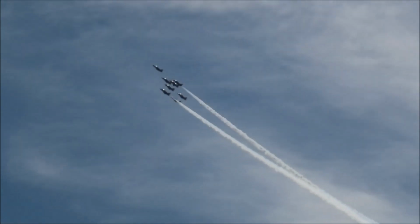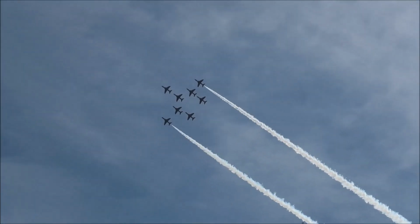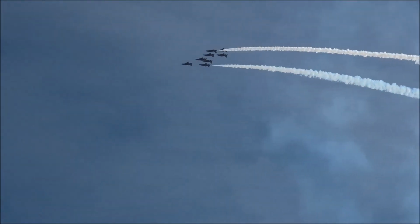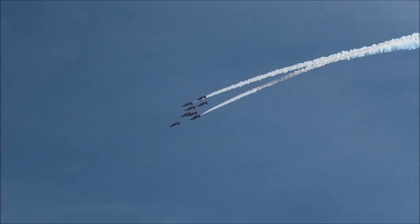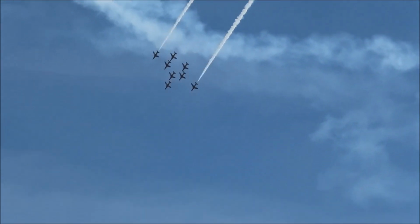As the team rolls to the left on the right-hand side, uppermost on the outside is Red 4. That's Flight Lieutenant Ollie Suckling. Ollie is in his first year on the team. He's a former Tornado GR4 pilot, and he's also a former qualified flying instructor of the Hawk T Mark II.